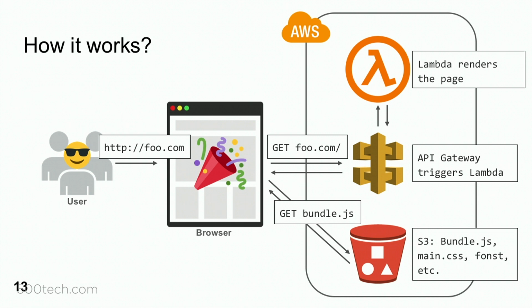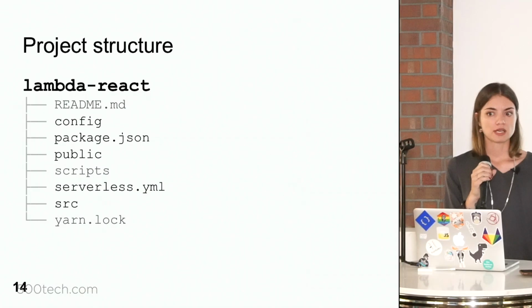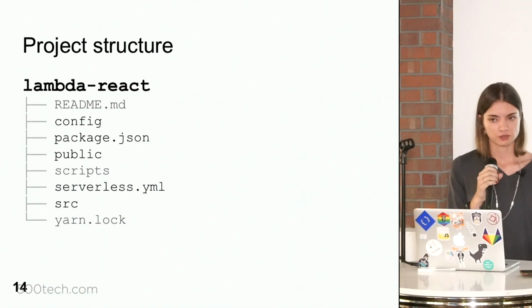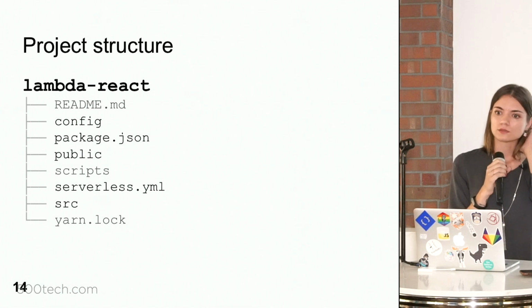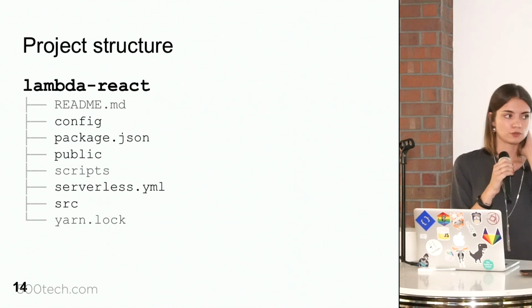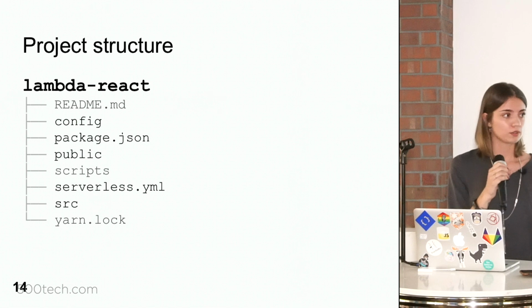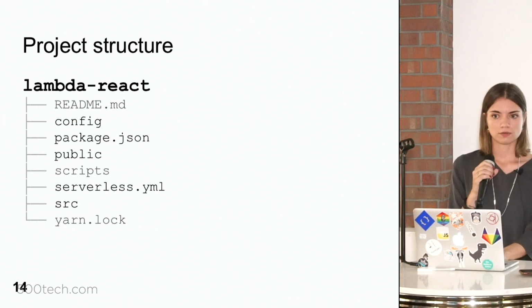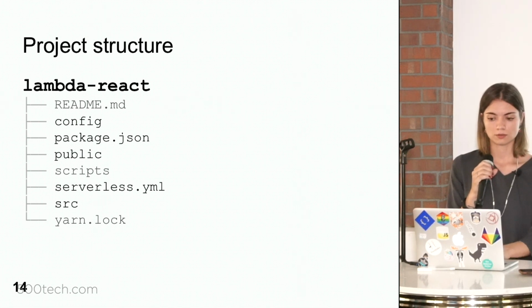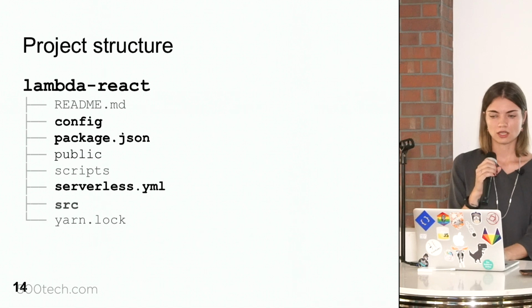So that's basically server-side rendering. I guess a lot of you are very familiar with it. So let's move on. If you go to my GitHub, you will see this project structure. I said we're going to do a code review, all right? So that's going to be some code. There is a lot of code, but don't be afraid. I used a lot of auto-generation. I used Facebook's generated React application. I used Serverless, which is a framework for deploying Lambdas, to generate some code for Lambda for me. So I'm not going to go through all the files, just some very interesting ones, just something that I changed by myself. That's going to be config, package.json, serverless.yml, and source.